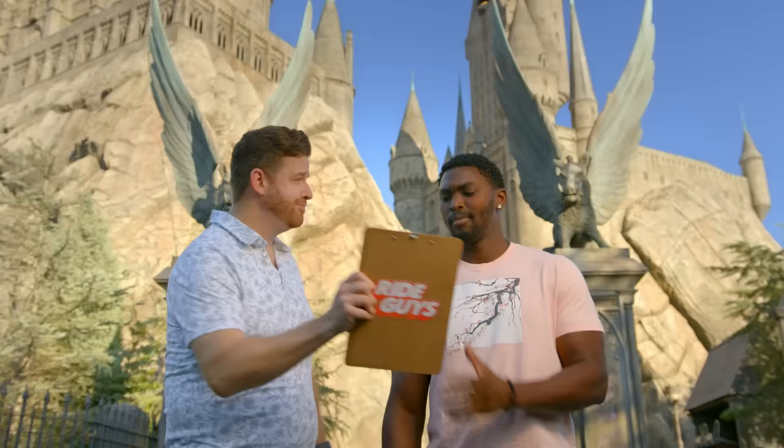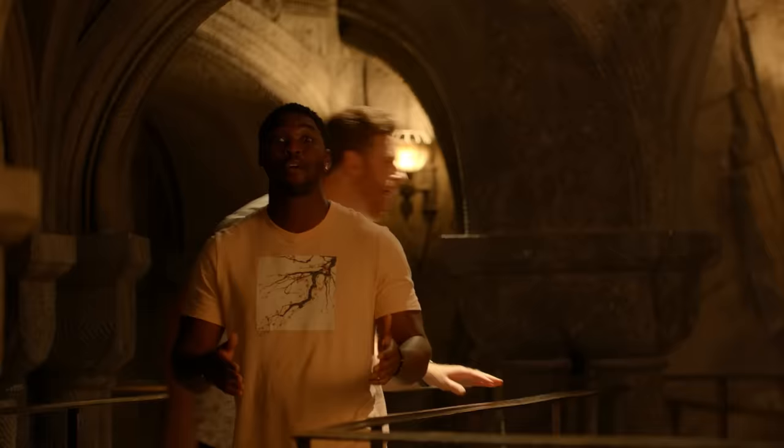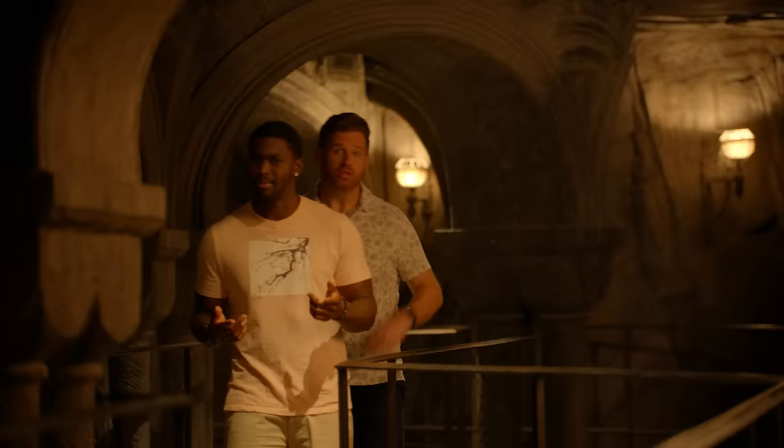Does this ride have a story? It does. So here's the story. Dumbledore has invited you to Hogwarts to hear a lecture on the school's history. But it's only a matter of time before Harry, Ron, and Hermione intercept this visit and offer to take you to a Quidditch game instead. You'll head to the Room of Requirement, board an enchanted bench, and fly off.